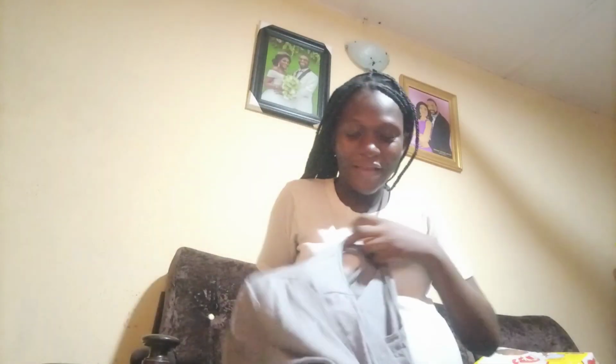Oh, nightgown. That's the next thing. I got this nightgown. It's a multi-purpose nightgown, not a regular nightgown. It has a zip that allows you to breastfeed. What else? Okay, face flannel. That is meant to be part of what I got for the baby already. You get to see it eventually. Okay, maternity bra.